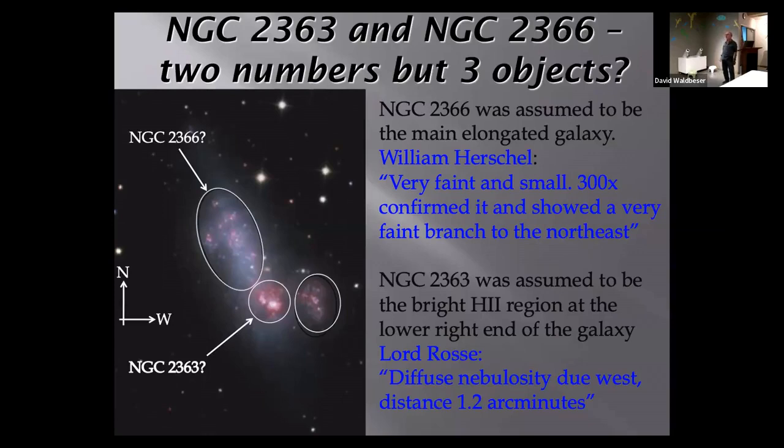But if you actually read William Herschel's original description of 2366, he described it as very faint and small. Well, the big oval doesn't look small. And then he said it showed a very faint branch to the northeast. Northeast is upper right. Well, that big oval to the upper right, that's kind of tilted, that's the faint branch. And the very faint and small object must be the one that I circled as 2363.